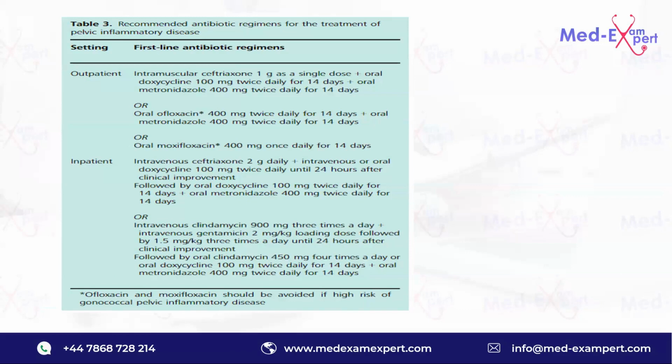And in the past, they have asked in which group resistance is most common. The most commonly resistant group in patients with STIs is the fluoroquinolone group, and one question is given in the strategy also. So try to remember these things: ofloxacin and moxifloxacin in the UK, in young patients who have a sexually transmitted infection, should not be chosen.